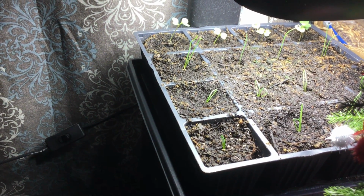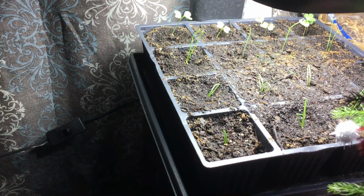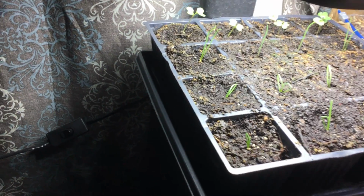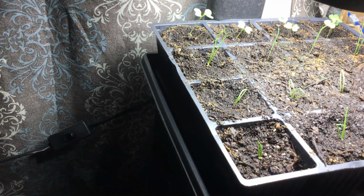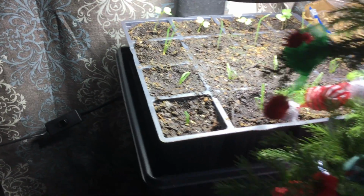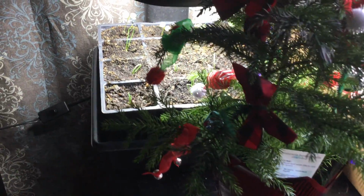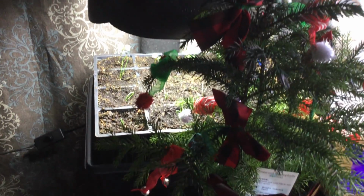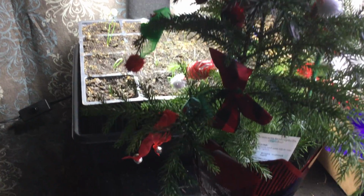Hey y'all, we're going to take a little bit of a garden tour, see what's growing in the garden. I'm going to start it indoors again so you can see the onions and cabbage are coming along. And that's my little live Christmas tree my sister bought me that I decorated with ribbons. It's a Norfolk pine, and I thought it was adorable, and I thought I'd share it with you. Let's go take a look outside, okay?